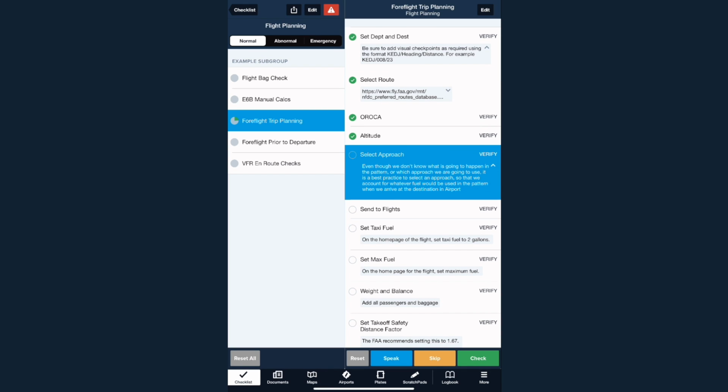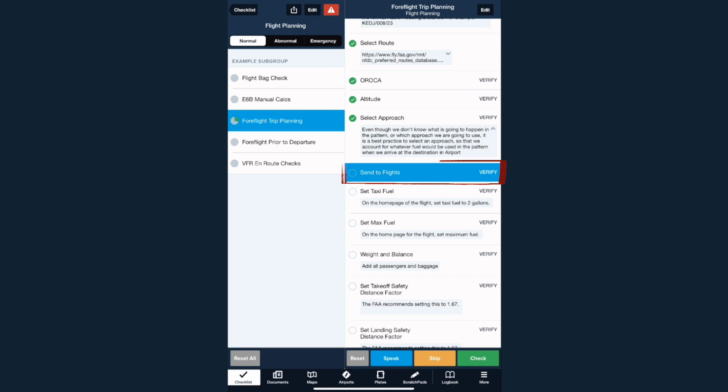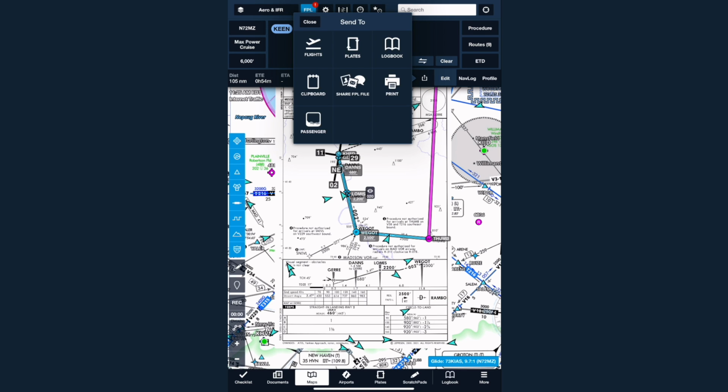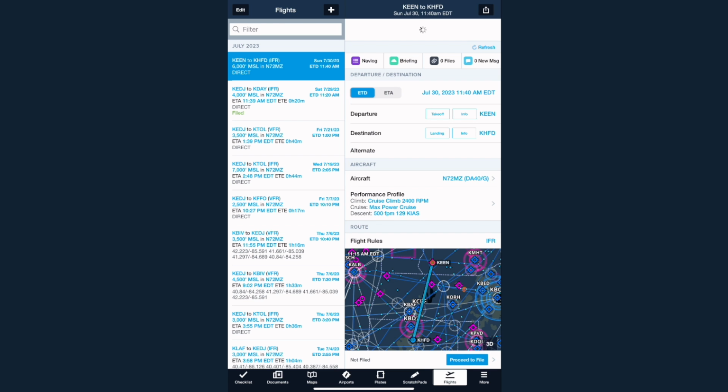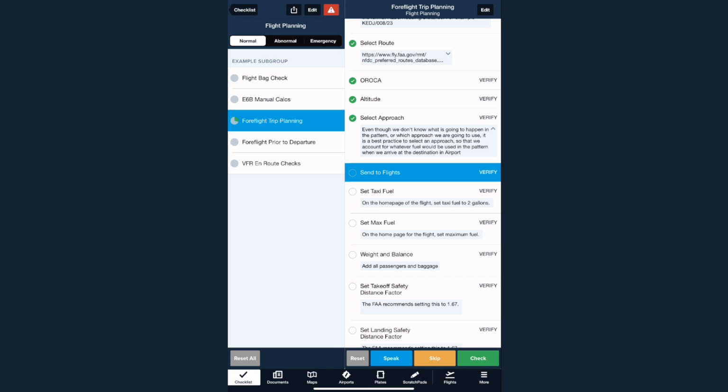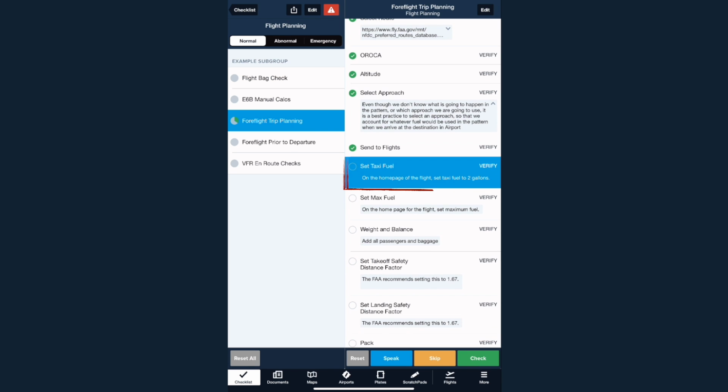So now, we've got an approach, then we would send it to flights. So in this case here, we're just going to do this. So we're going to send that to flights, and that's going to help us with our weather briefing and planning takeoff distances and so forth. So let's go back. And so now we've sent it to flights.